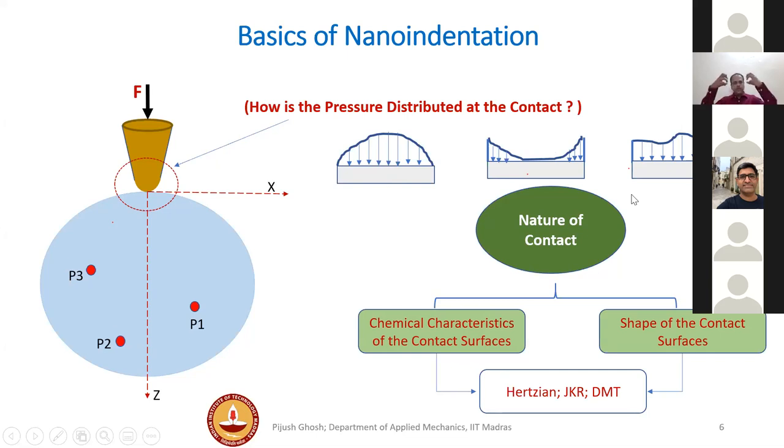For example, if you take two spheres and try to push them with a load, the nature of the contact area that comes up is going to be different from when you take the same load, but you are putting a cylindrical surface on the sphere. So I hope you understand what I'm trying to mean. For the same magnitude of load, depending on the nature of the contact, the pressure distribution is going to be different. And depending on the pressure distribution, my P1, P2, P3 will experience different load and displacement, okay?